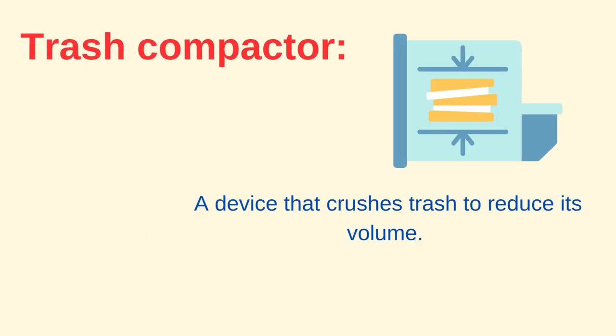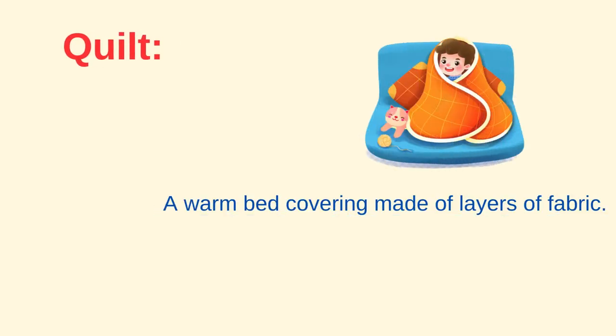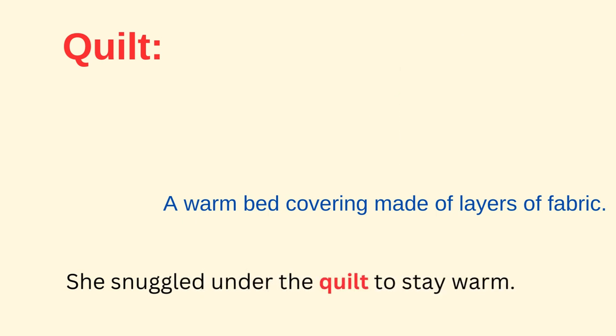Trash compactor, a device that crushes trash to reduce its volume. They use a trash compactor to manage waste more efficiently. Quilt, a warm bed covering made of layers of fabric. She snuggled under the quilt to stay warm.